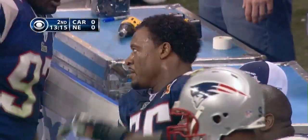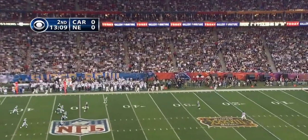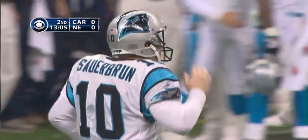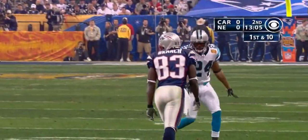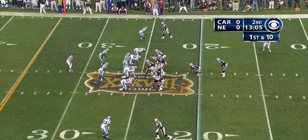Deion Branch stands at his own 30-yard line for the punt from Sauerbrunn. He's getting kind of used to this so far. This is a dandy. Lifting back, fair catch called for and made at the 25-yard line. So Branch makes the fair catch after a 51-yard punt. 13:05 to play in the first half. Brady and the Patriots will go to work at their own 25-yard line.